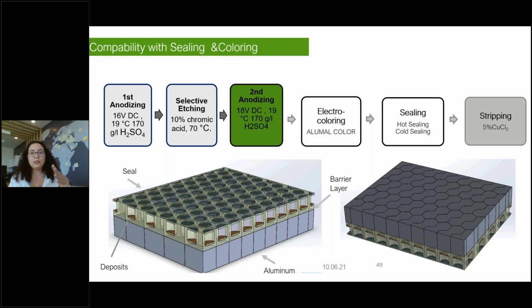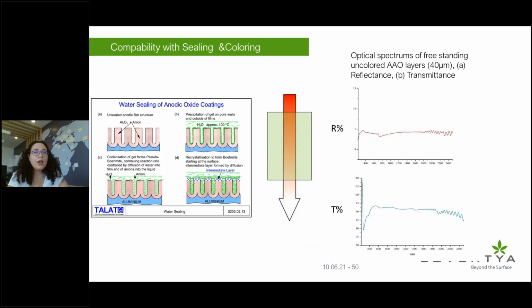Electro-coloring and sealing were performed. And finally, to understand the optical properties of the oxide layer and the sealing layer, we stripped the base metal using copper chloride. After the stripping, we end up with freestanding aluminum oxide and sealing layer.